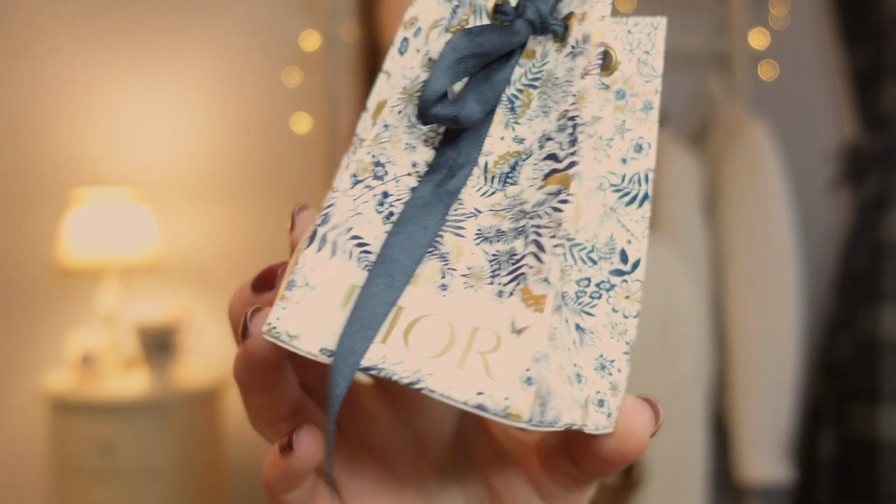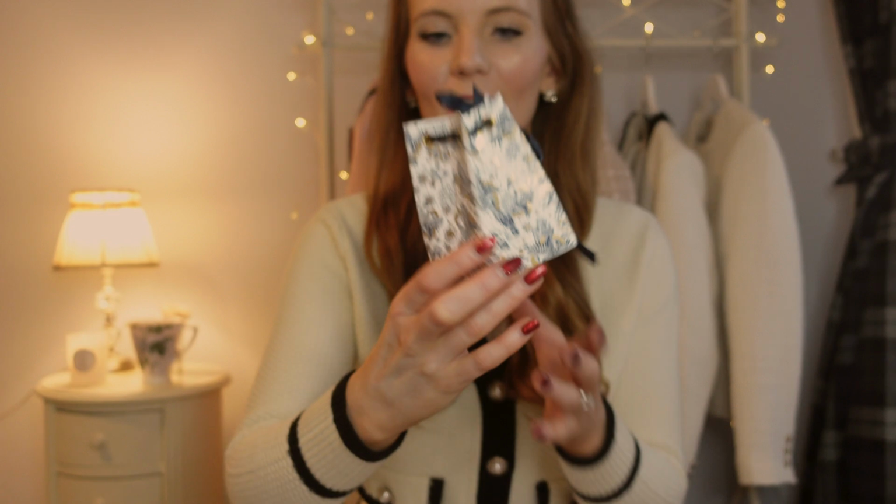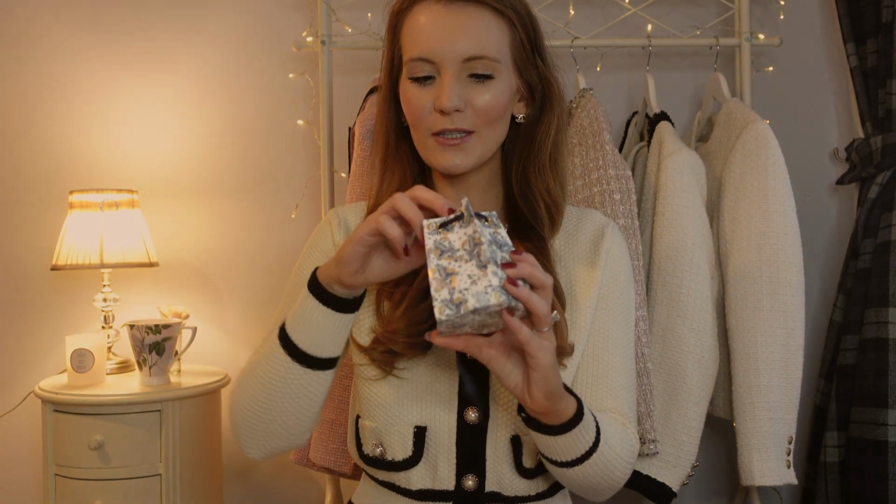Look how stunning is this. I absolutely love that Dior print. It is incredible. So in here, there's just a few little samples and things like that.